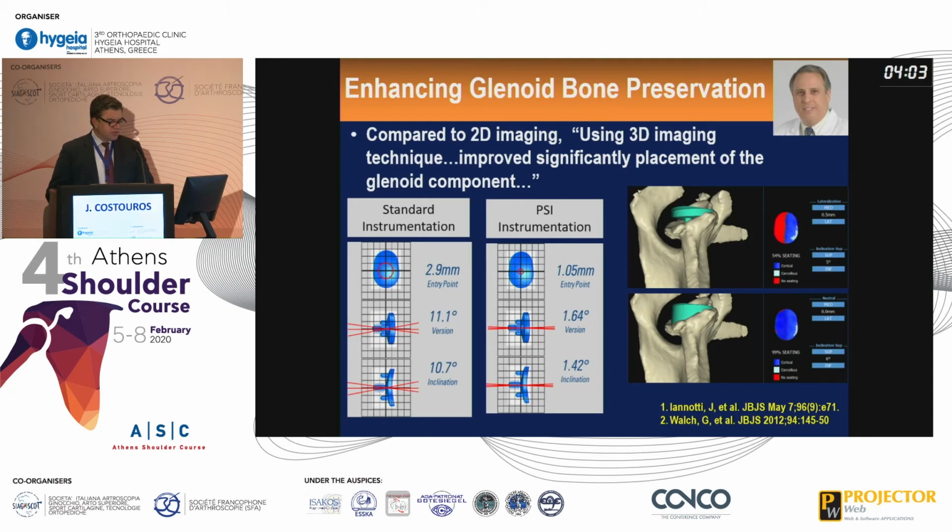Joe Iannotti, who was really credited with driving a lot of this technology in terms of preoperative planning and PSI technology, is quoted here saying that 3-dimensional imaging improves significantly the placement of the glenoid components.